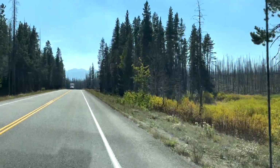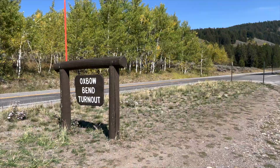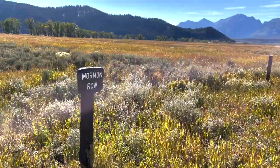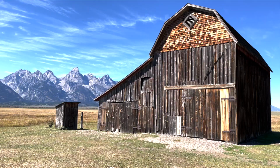The 42-mile Scenic Drive is a very popular way to get an overview of the entire park. Oxbow Bend, Snake River, Schwabacher's Landing, and Mormon's Row are just a few turnouts that allow the visitor to soak in the park's stunning views.